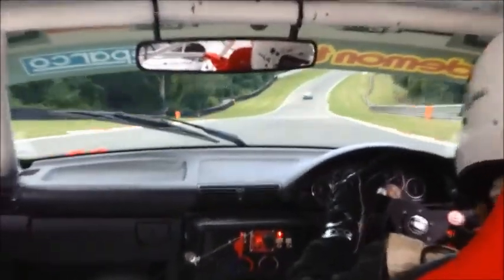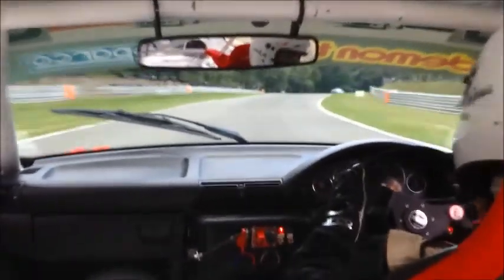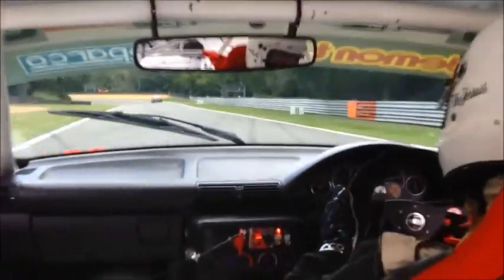Still struggling to get the turn in right in that corner. I think on reflection perhaps we're turning slightly too early, and maybe that's something that we need to learn from that particular corner and try and apply next time it comes to Brands.